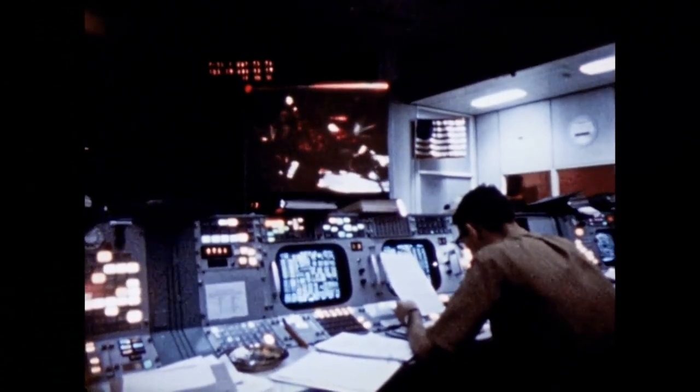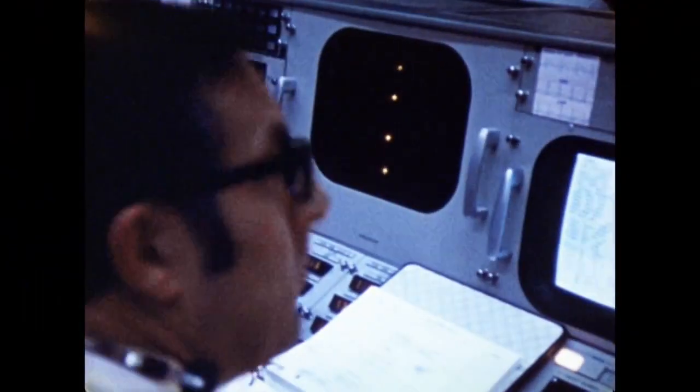Looks like she's coming down okay. Hey, can you pull it out a little bit, Jim? About that. That looks good. Boy, is this dirt soft. Like soft powder snow.